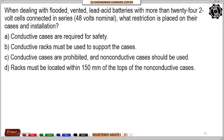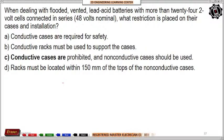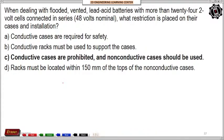When dealing with flooded vented lead acid batteries with more than 24 cells connected in series, that is 40 volts nominal, what restriction is placed on their cases and installation? Okay, so ano yung sagot nyo? Okay, the correct answer is letter C. Conductive cases are prohibited, and non-conductive cases shall be used.